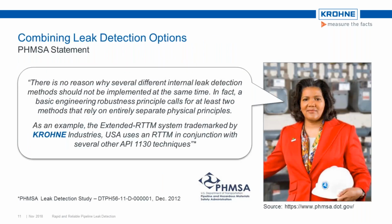In December 2012, PHMSA, the US Department of Transportation's Pipeline and Hazardous Materials Safety Administration, issued a leak detection study. In this study, they give a recommendation which equals the German regulation in its content. What they say is that there is no reason why several different internal leak detection methods should not be implemented at the same time. In fact, a basic engineering robustness principle calls for at least two methods that rely on entirely separate physical principles.